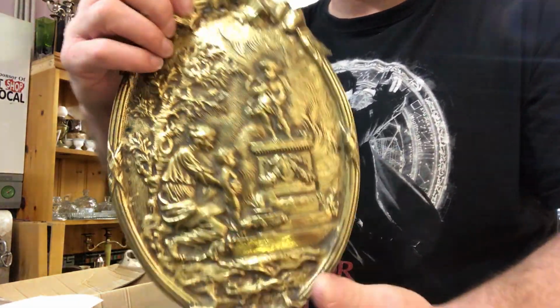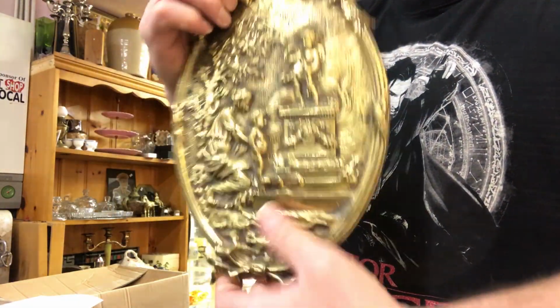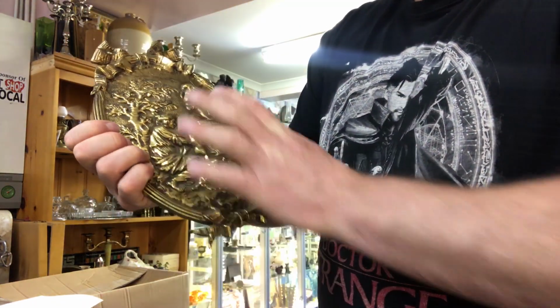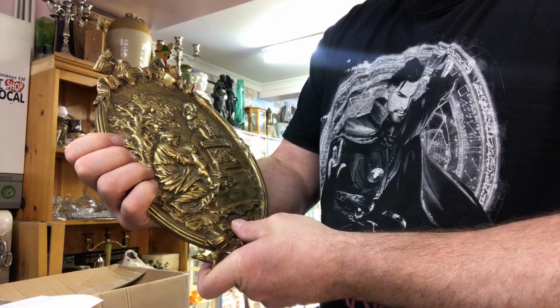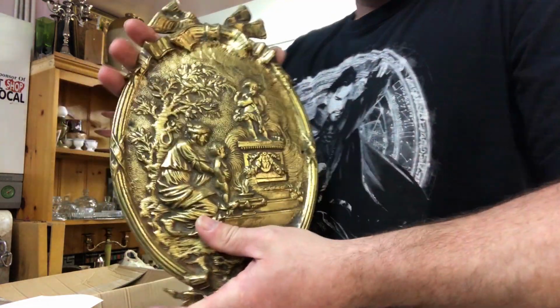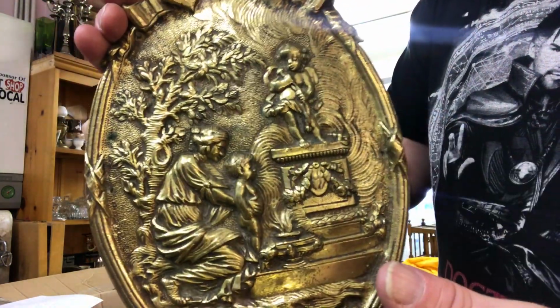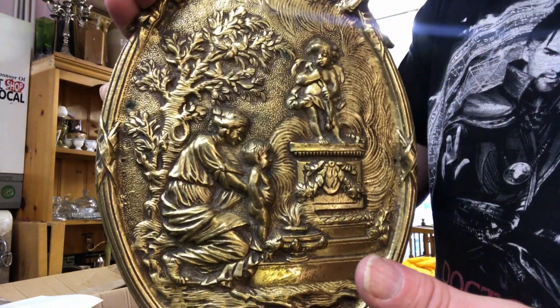The thickness is good gauge brass. This isn't repoussé work, this has been cast. This is cast brass, and how you tell the cheap reproductions is in the quality of the casting, and as you can see the casting is quite superb.